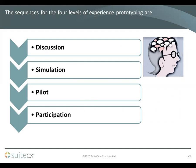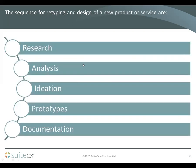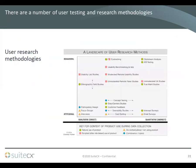Make sense? A lot of child psychology in this CX thing. So the sequences for 4 levels of experience prototyping are first discussion, then simulation, then piloting, and then participating. For prototyping and designing a new product or service: research, analysis, ideation, prototyping, documentation. So remember the orders of things here. They'll become really important in just a few minutes.